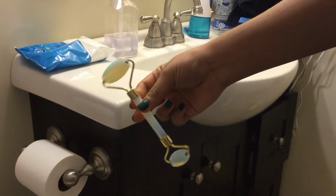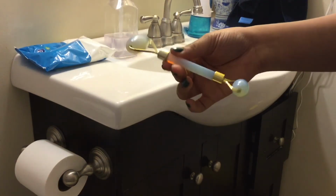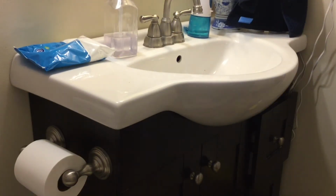I also have a jade roller. So this is the jade roller I use. It's from TJ Maxx. I got it for $10, and I honestly really do love this. And that's it for my skincare.